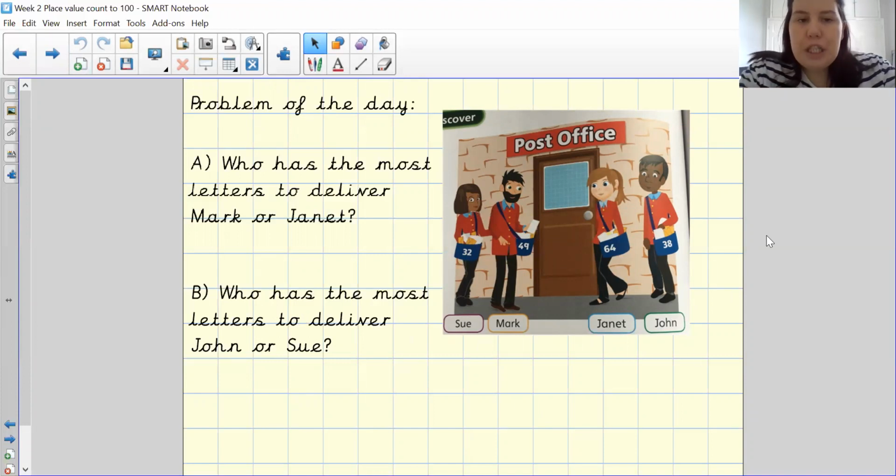I'm going to ask you to use your skills on comparing numbers. And if you are really, really clever, you will be able to use the symbols that we've learned before, which are our crocodiles. So we eat the biggest number, or are they equal? And then work from there. Please pause the video now while you show your answers.